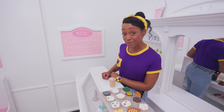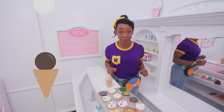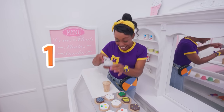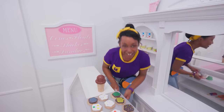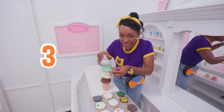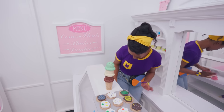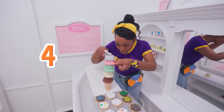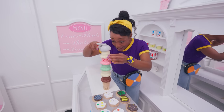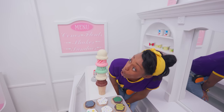Would you like some ice cream today? Great. How many scoops? 5 scoops? Okay, here we go. 1 chocolate scoop. 2, a vanilla scoop. 3, mint chocolate chip. There you go, friend. Perfect. 4, a strawberry scoop. And 5, a vanilla scoop on top. Wow, it's stacked up so high.